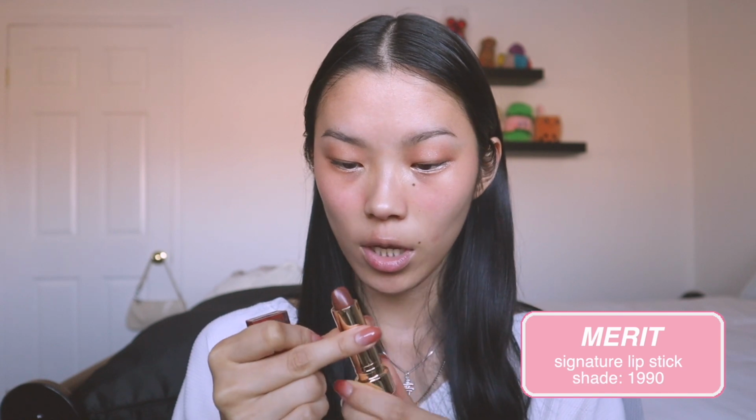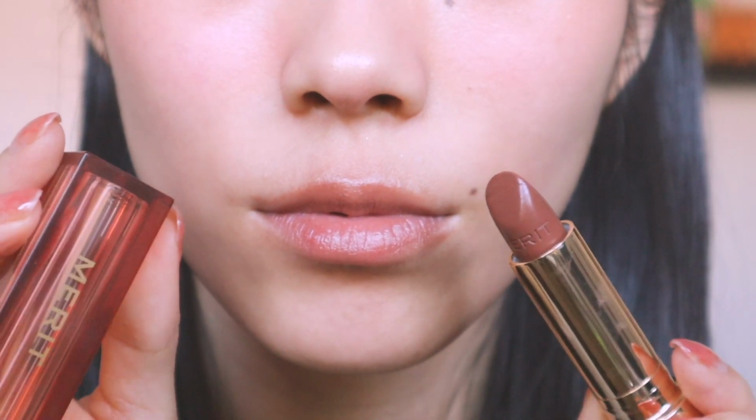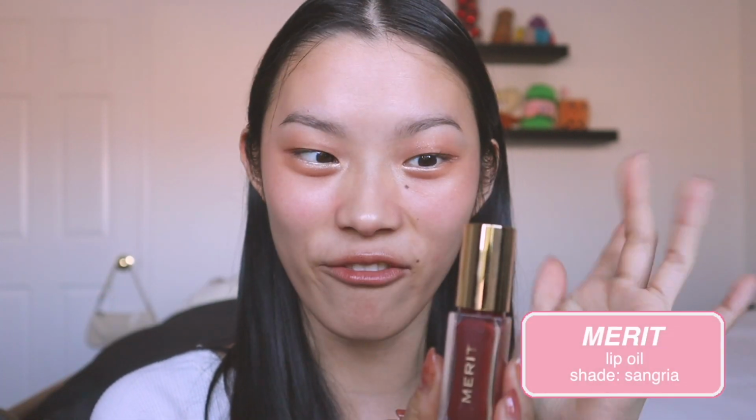For lips, we are going to be using the 1990 signature lipstick from Merit. It's so gorgeous. I'm just gonna put it on. So this is what 1990 looks like on. I do want this look to be a bit more glossy though, so I'm going to take the Merit lip oil. This is in the shade Sangria. It is one of my favorite lip oils. I'm just gonna gently place it on top and spread it out. It darkens up the color a bit, but it does add that nice liquidy shine.